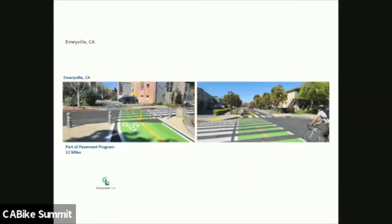How do you get cars to stop and bikes not to have to stop at the same place? Along that route, there's no stop. Across that route, there are stops.